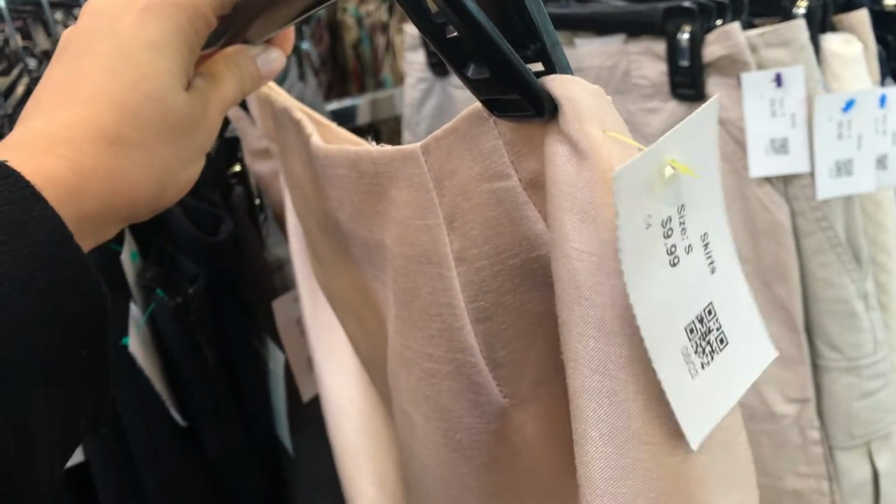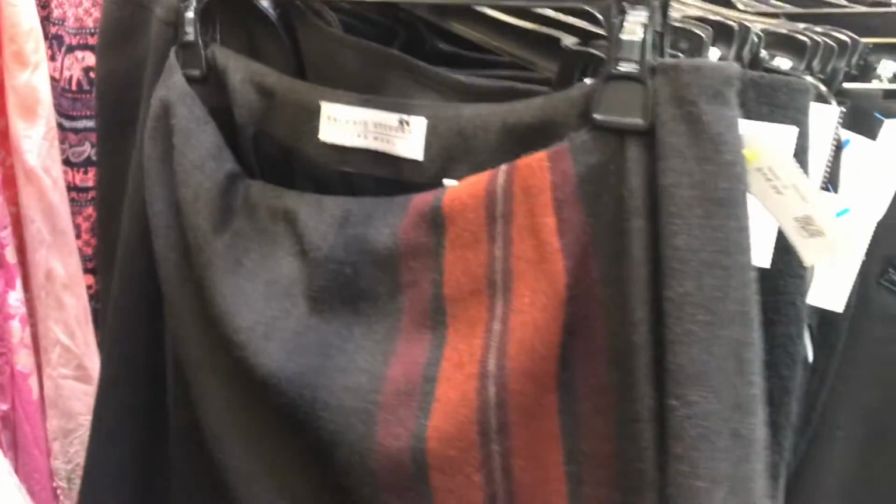I was trying to keep my eye out for satin, and I found this skirt that ended up being so small I could not get it over my butt. But I really liked the material and the color. I thought that would look great with some monochromatic looks.